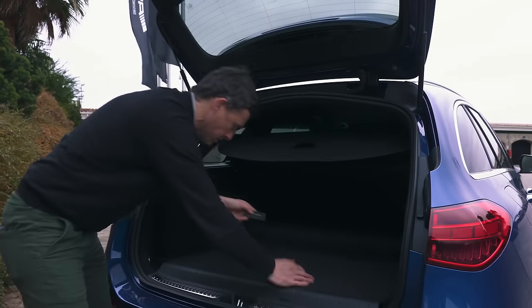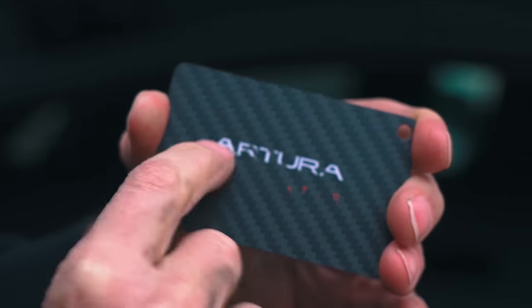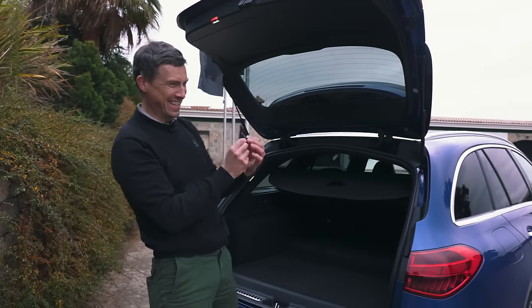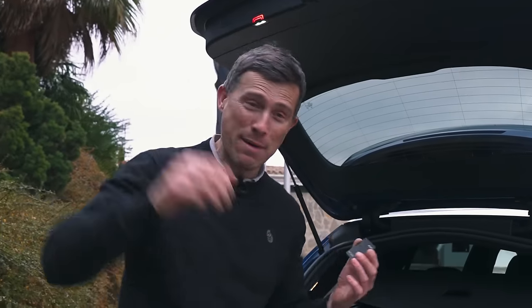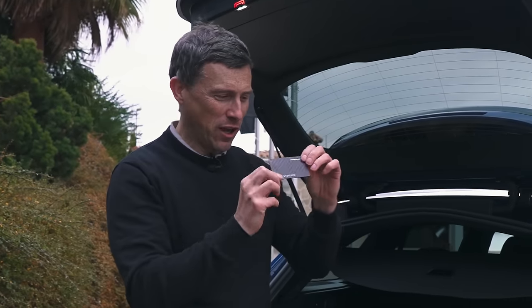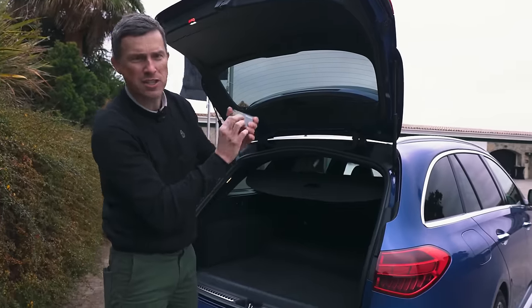Wait a minute, what's this? It looks like a luggage tag made out of carbon fiber from the Artura launch. Some journalist left this. Who is it? It's Matt Saunders, he works for Autocar. Hi Matt, I'm stealing your lovely carbon fiber luggage tag. I'm gonna scrub out the Saunders and the extra unnecessary T.